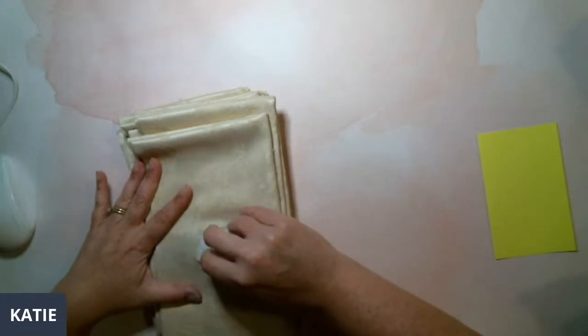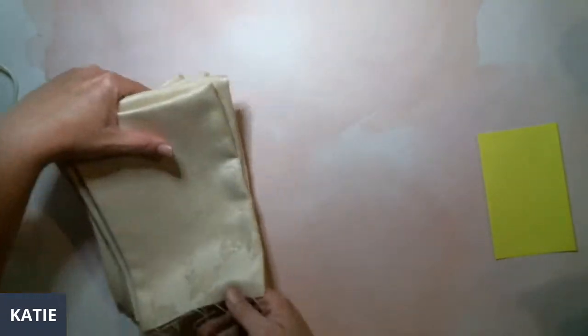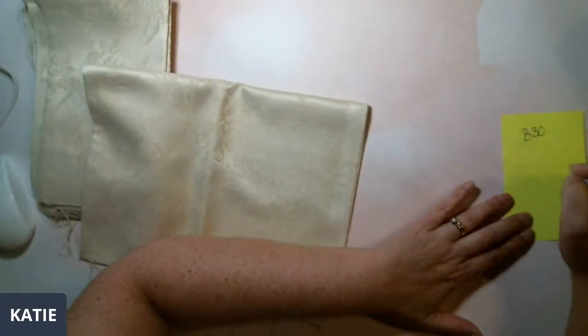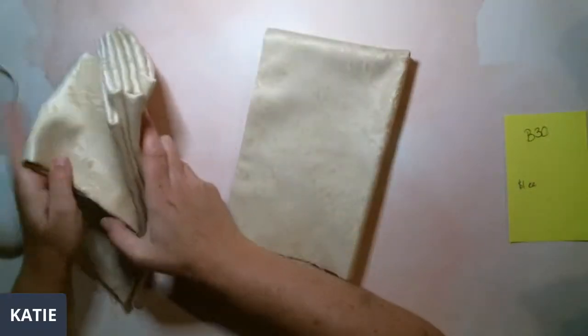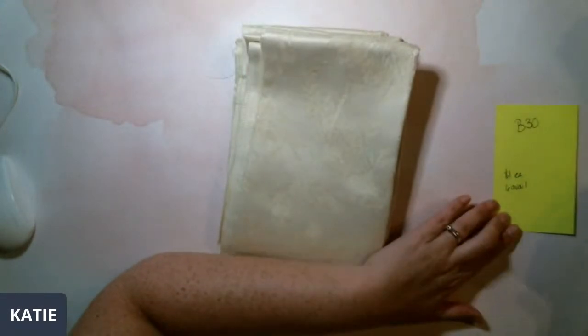Oh, drive me to my grave. All right, these were two. These are going to be $1 as well. This is very pretty. I'm going to say it's a cream background with that damask in it. So $1. What are we on? B30? 30. Okay, $1 each. Isn't that gorgeous? That is pretty. It's like a cream. Oh, it's just so pretty. So 1, 2, 3, 4, 5, 6 available. And that was B30, $1 each, 6 available. So pretty. I really like that one.